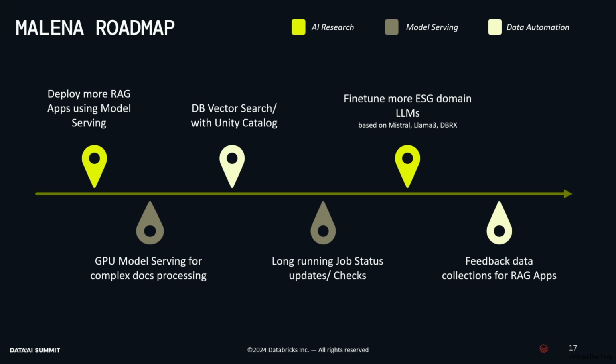We'd like to integrate the GPU model serving, as we've presented today, for complex document processing because it's more efficient. We'd like users to benefit from fast responses, even when they upload many documents at once. We need long-running job status updates and checks for our full model serving solution. And we implemented this with Azure, as you've seen, but we'd like to try out a pure Databricks solution as well, maybe using workflows.